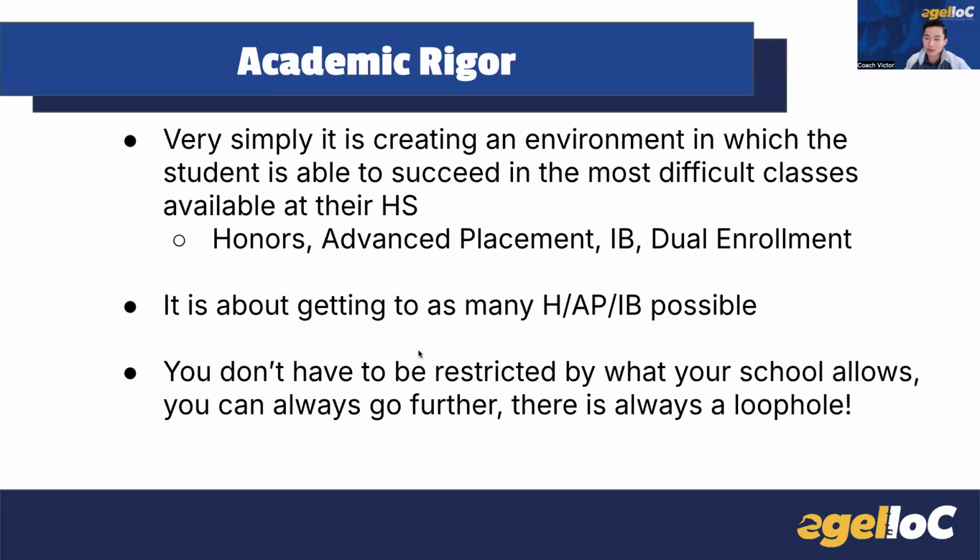You can always go further, as in the dual enrollment pathway, which we'll talk about in more detail. Essentially, the strategy or the loophole here is to find outside courses, for example UC Scout, BYU, online courses that you can get credits for, and also dual enrollment. Dual enrollment is especially important because it is college credit, and what you're showing with college credit is that you can handle college level courses.